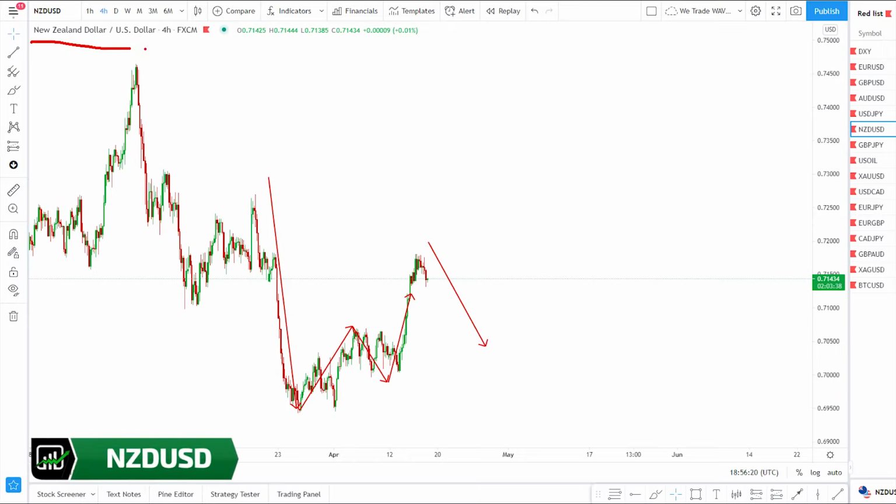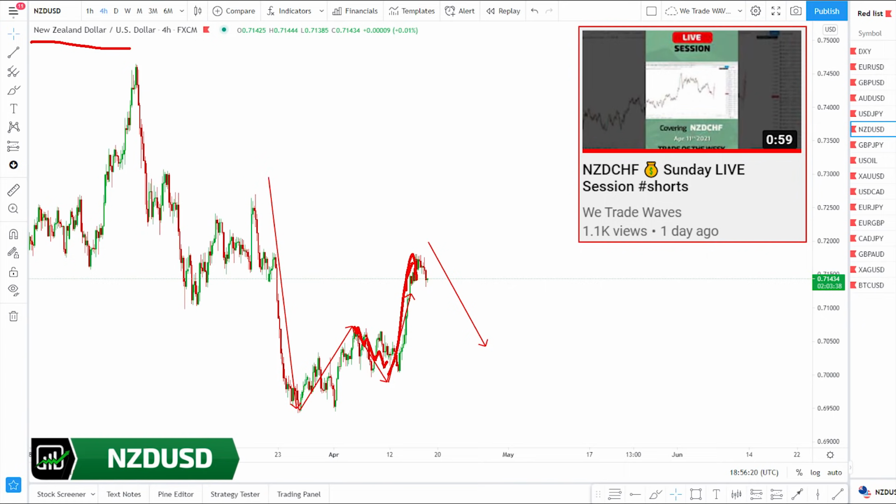New Zealand dollar for this one, also we've got a corrective structure, another up wave. Like I said, last week we got an Aussie dollar up and New Zealand Swiss up. Why New Zealand Swiss and not New Zealand dollar? Because New Zealand Swiss was having more potential. And there is a short video regarding New Zealand Swiss also on our YouTube channel. You can check it out here.